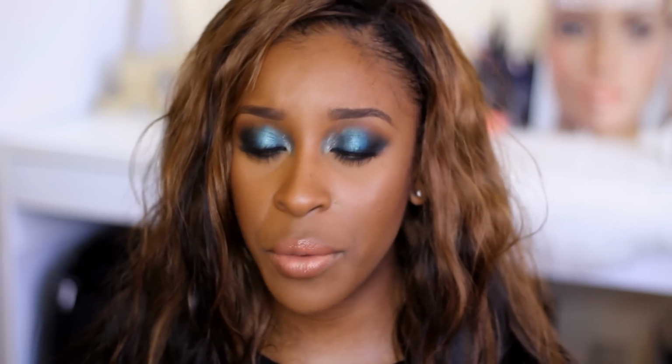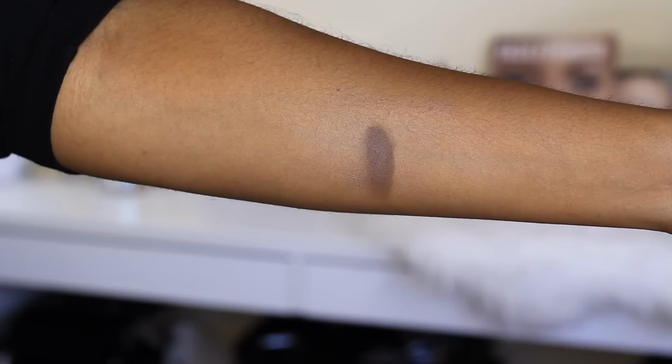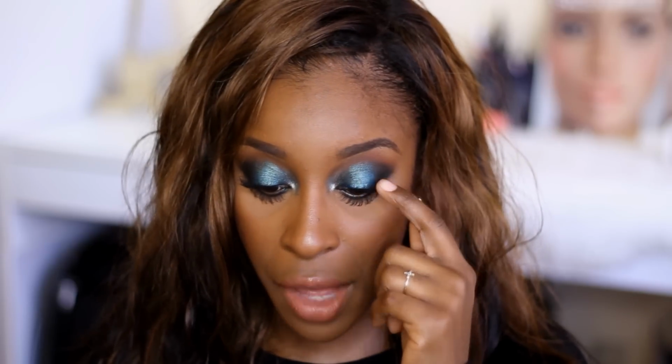I definitely feel like you need a neutral medium brown. I have a lot of Makeup Geek shadows in this video, by the way. One that I have here is Mocha. It's the perfect medium tone brown, great to work into those crease colors. You can even use it on the outer corners, but obviously the darker you are, the less of this color you're going to see. It's going to look more like a skin tone color, depending on how dark or how light you are.